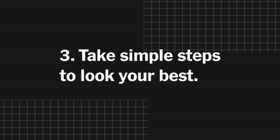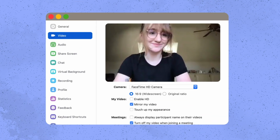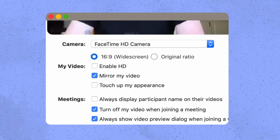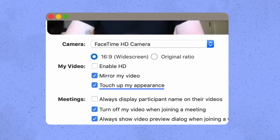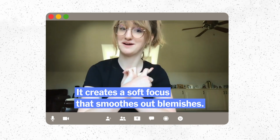You can also check a box that has Zoom touch up your appearance. Now I won't tell you if that's on right now, but I will say it saved me many a day that my hair was unwashed and my circles were dark under my eyes. So yes, vanity, very important.